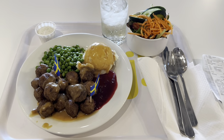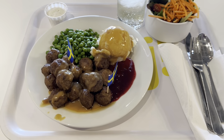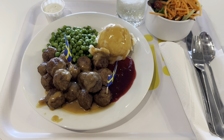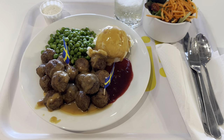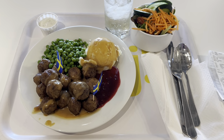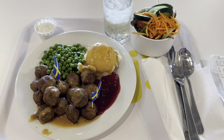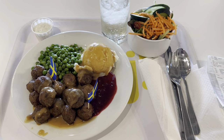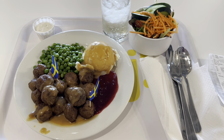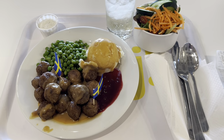All right, here it is. I got me a little side salad, and there is the meatballs. Potatoes and peas. They're Swedish meatballs. And she just informed me as I was paying that it's half off the hot meals on Friday. So I saved a little money by coming on Friday. Woohoo!